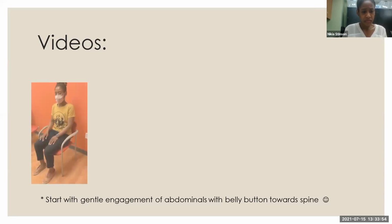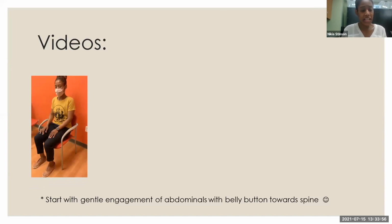So the first exercise that you will see here is basically me sitting on a lovely little disc. I highly recommend this. My kiddos and my patients, my adults and my kiddos, like this. It's called a balance disc. Again, this can be purchased off Amazon, and I'm pretty sure this one was purchased off of Amazon.